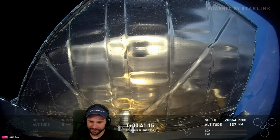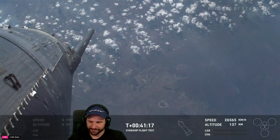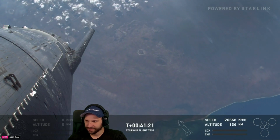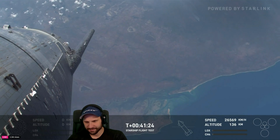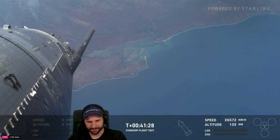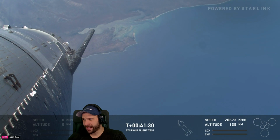Now, as a reminder, one of the main goals of today's test flight is for the ship to make it through the extreme heat of re-entry and to do so in a controlled manner. We learned a lot about this phase during Flight 4 and, as a result, completely reworked the heat shield, but more on that in just a minute.